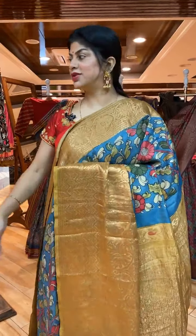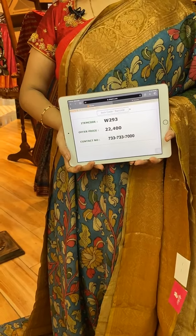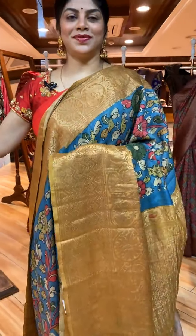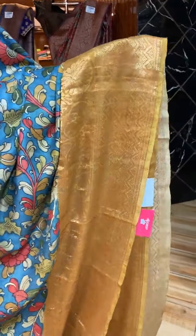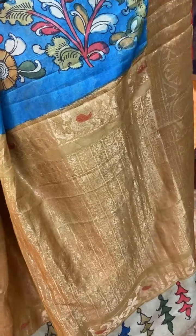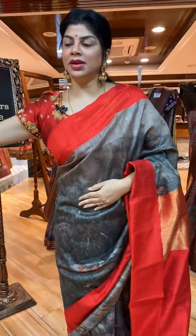Let's see the saree's overall look too. W293 is the code. Take a screenshot along with the code. 22,400 is the price. Take a screenshot and do send us on 733-733-7000. Let's see the saree overall look once. Let's see another saree.